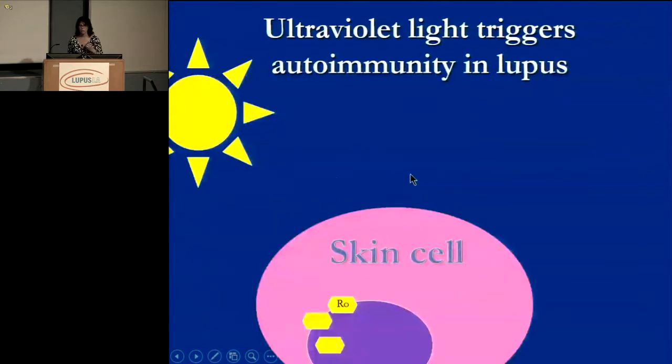And so let's talk just briefly. It's a very complex topic. Again, I don't know that I really understand all of it, but how does sunlight actually affect lupus? So I made a little schematic. This is a skin cell. This purple circle is the nucleus where the DNA, the genetic material of a cell, is housed and protected from the outside world. And this is the cytoplasm. Here's our sun. So ultraviolet light hits a skin cell, if you go to the beach or drive in your car for a while.